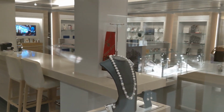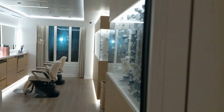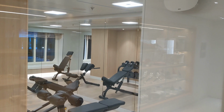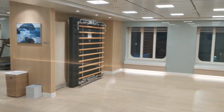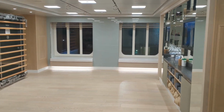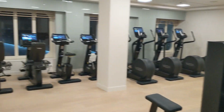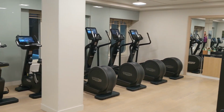Heading on down deck 1, you'll find the beautiful jewelry shop and then the spa area. So this includes a hair salon, and you can also get manicures and pedicures for an extra charge, and then a large fitness area for the size of the ship. So they have a studio where you can take classes for an extra charge, or the weightlifting and cardio equipment. The weightlifting and the cardio equipment are included, so you don't have to pay extra to access the fitness center.